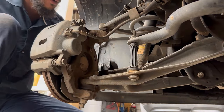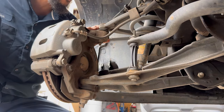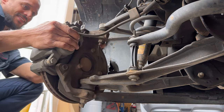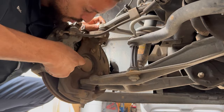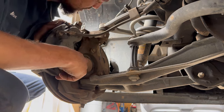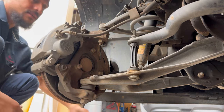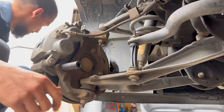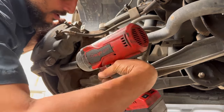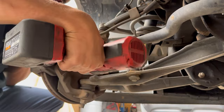Alrighty, and I'm kind of working in a puddle because that's kind of annoying, but it'll be all right. The next thing we're gonna do is remove the caliper bracket, and these appear to be 18s. Yep. We're gonna buzz those off. I can get it in the hole. Come on. There we go.